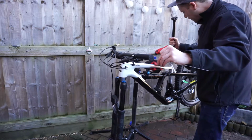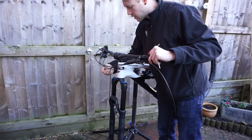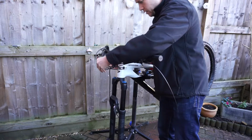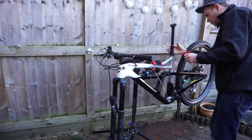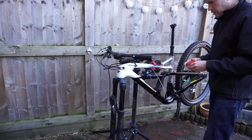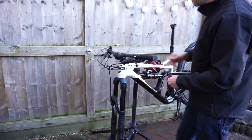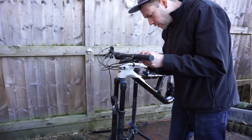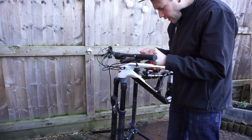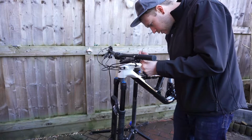I'm not the tallest person, so I'm going to have this quite low. Pull some of the cable through a bit. Okay, looking pretty good. Just the lever in. Pull the cable so there's no slack. Get the right angle. So I assume this is number 2. Yes.